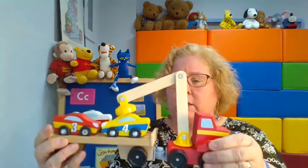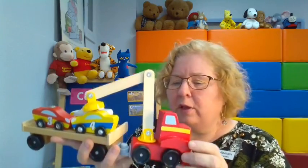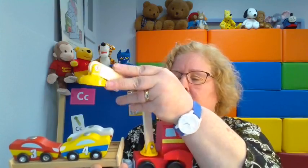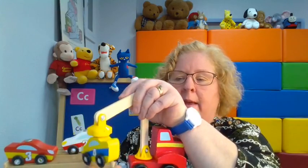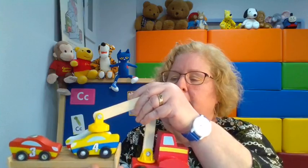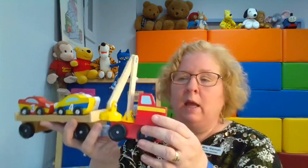Got one more construction. Well, I don't know if this is really construction, but it's kind of like a crane. So here is my car carrier, and it's very hard for me to hold this up so you can see it. But here we have a magnet on the end, and it can swivel around. It can land on the magnet on the top of the car and pick it up and put it down someplace else. Or it can put it right back on the carrier part. So that's kind of an example of a crane, how that works.